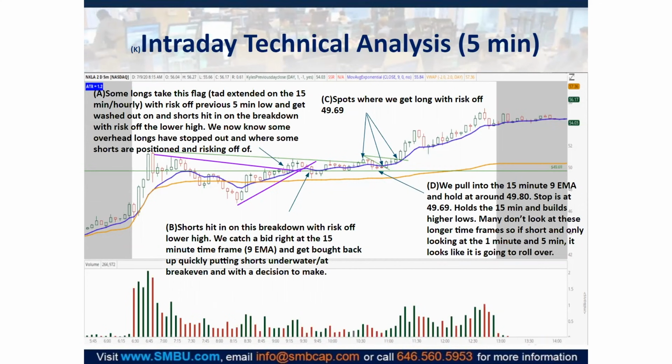So then there are a few spots that I note, which we'll get into later, where I end up getting long with risk off 49.69. And I'll show that level in a little bit. We pull into the 15 minute 9 EMA and hold at around 49.80. Stop is at 49.69. It holds this 15 minute and builds higher lows.